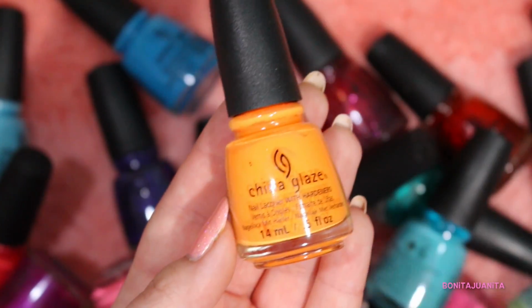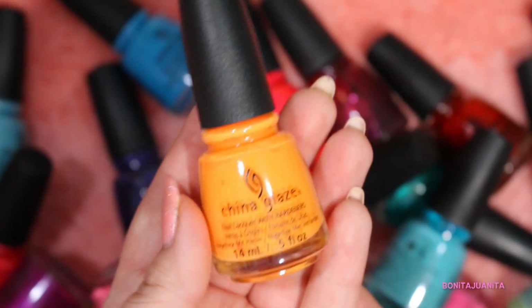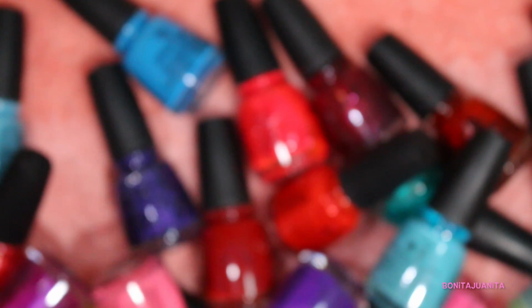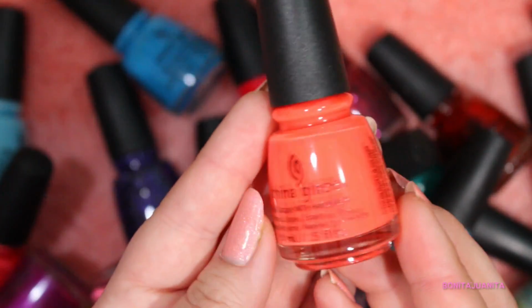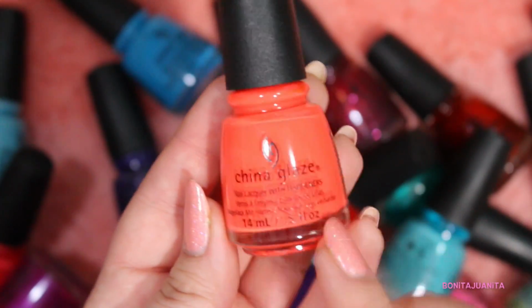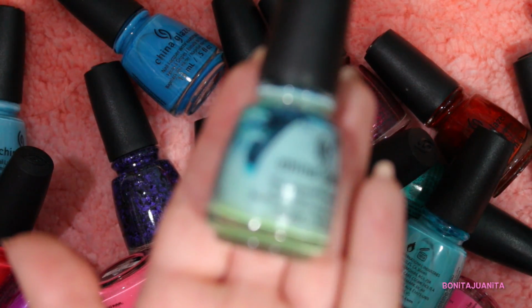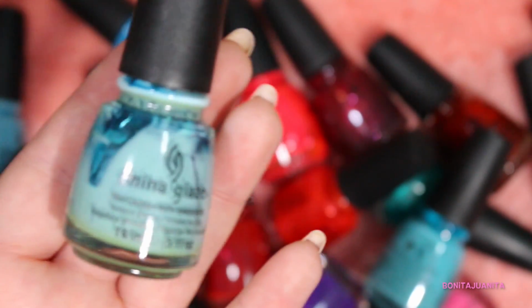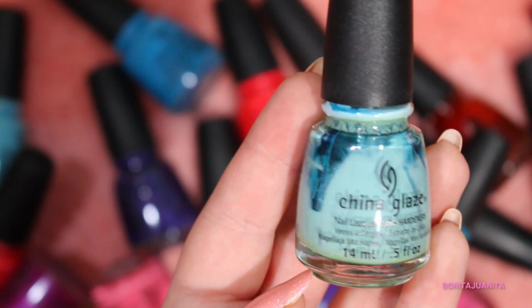This is China Glaze Home Sweet House Music, and I love this neon orange, so I'm definitely going to be keeping that. We have Ready to Rave, which is a very vibrant red neon. Keeping this one for sure. Here we have For Audrey, and you can tell how much I've used it because it's just nasty. I'm not keeping this. I have other turquoise colors that I prefer over this one big time because they're brighter and more vibrant, so I'm getting rid of that.